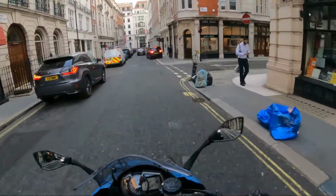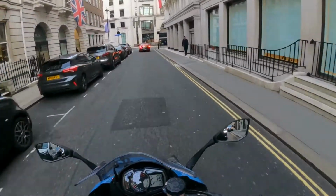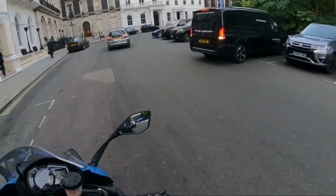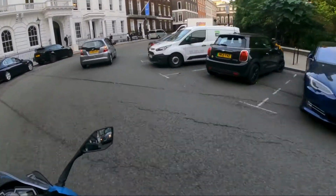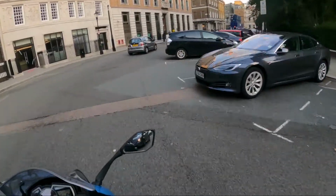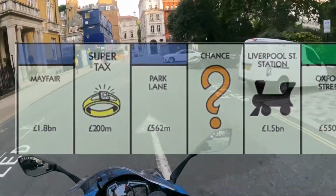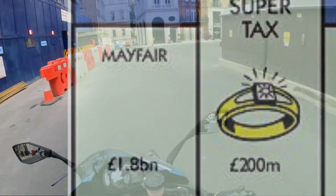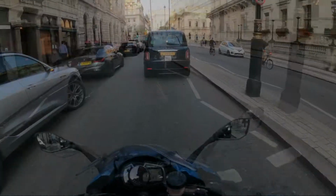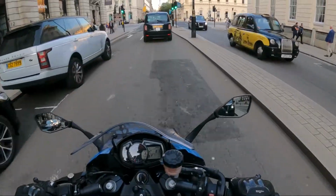This is Duke Street, St. James's. Where are you going? You're going backwards. King Street. We'll go left here. I believe this is Piccadilly Square? Oh, St. James's Square. Okay. And then, here at the end, we join Pall Mall. This is Pall Mall. Pall Mall on the Monopoly board.